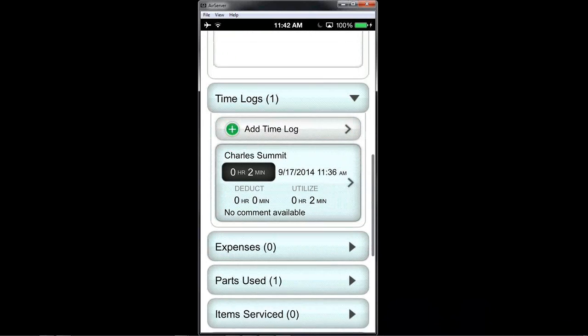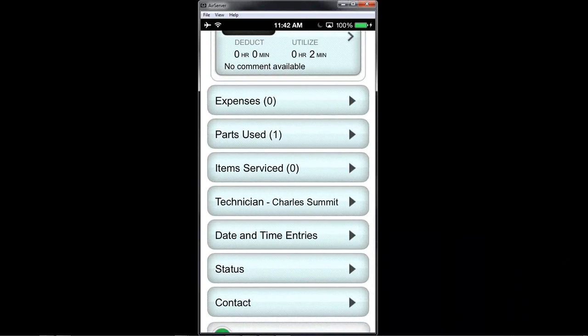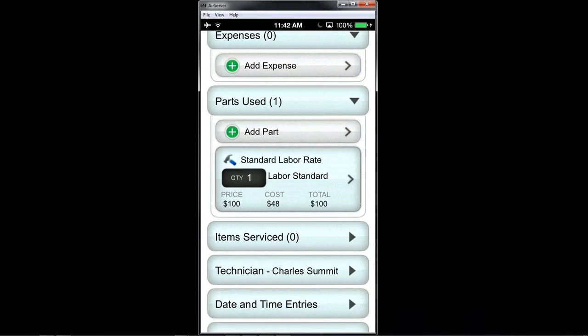Under time logs, you will see that we actually had the travel time log that's been saved. And I have rounding utilized, so it went ahead and rounded up. You can add expenses to this particular job. If you need to go buy a cable, if you need to do something along those lines, you can track your expenses. If you need to use parts on the job, you have access to a warehouse specified within mobile options that allows you to pull in items.